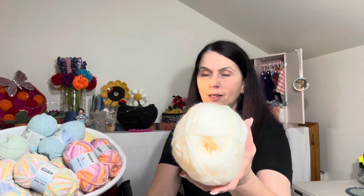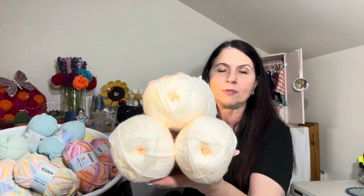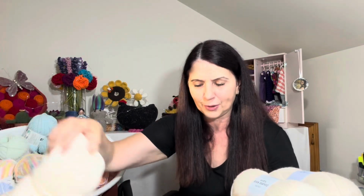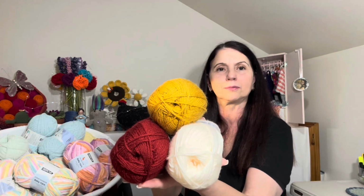Okay, and then I found this beautiful cream color here. I got 2 balls and 1 without a ball band, but it is a complete ball, and that's absolutely fine by me. So I'm going to pop that bag on the floor so it doesn't make any more noise, and I'll show you the 3 colors that I hope work together. So that's them there. So in total that was 4, 8, 9, 10, 11 balls there.